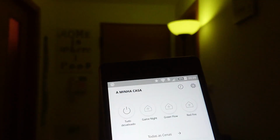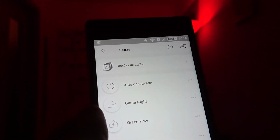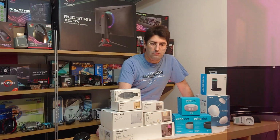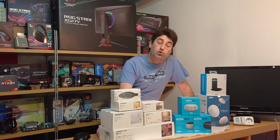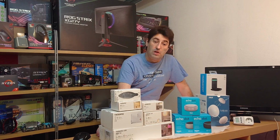You can even create moods and schedules. Plus, you can also pair your blinds, IKEA blinds, of course. Let me show that.